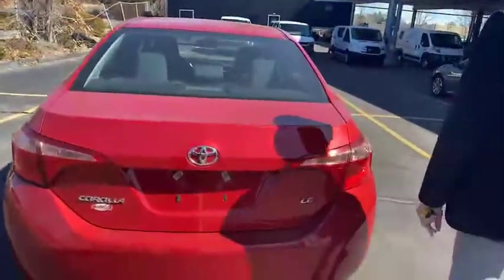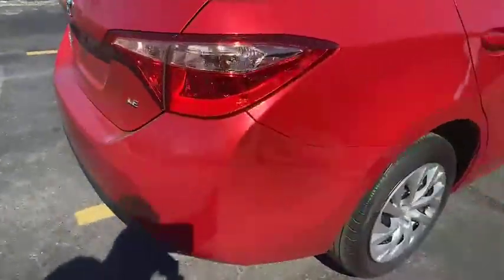Over here, just press this button right here, and it pops right open. A lot of trunk space in here. Give you a glimpse inside. A lot of space, whatever you really need, groceries, moving. It's all good.